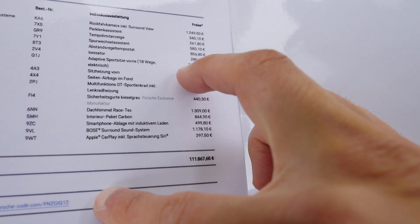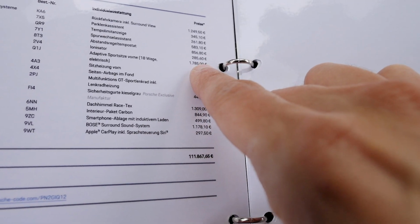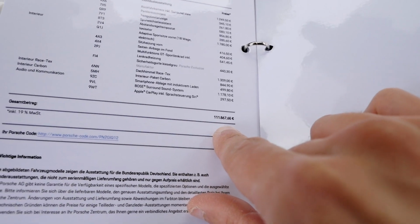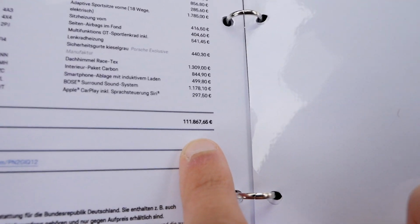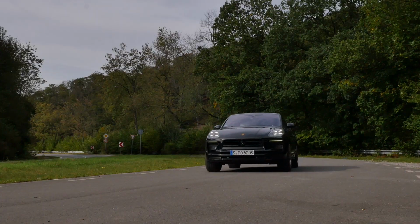Rear view camera, that's at least in the US. Adaptive sport seats, yeah, you shouldn't go for them. And then, what the hell? Really? 112,000 euros or dollars? Yeah, I mean, so many awesome things we've already seen up to this point, but 112,000 euros? Well, does the driving agility justify that price? Let's find out.